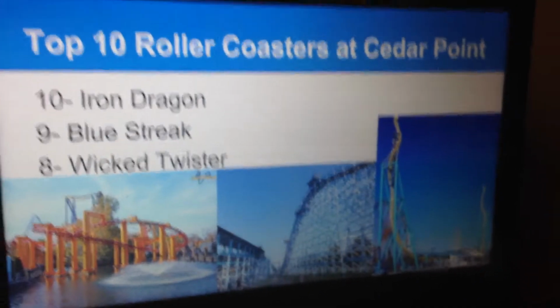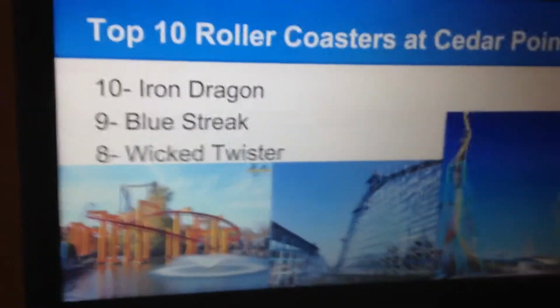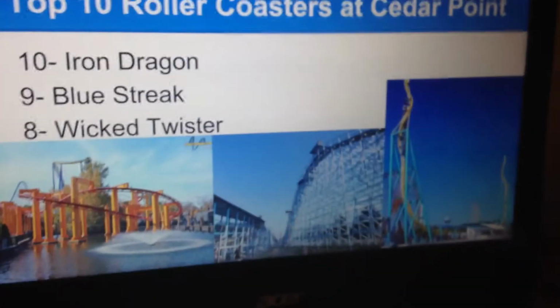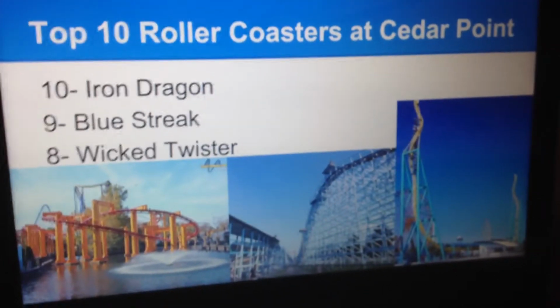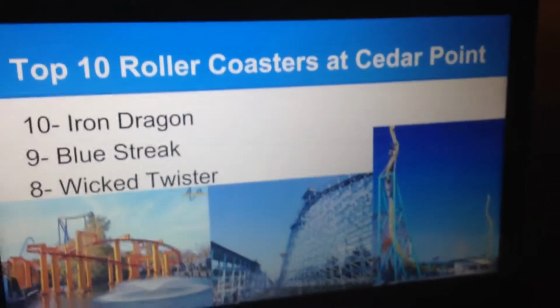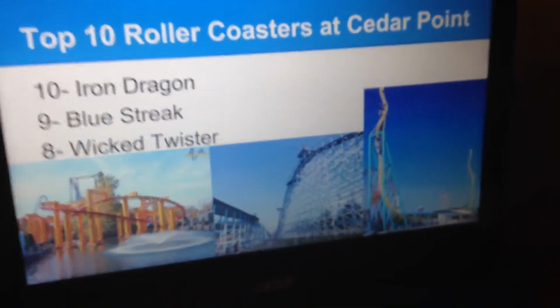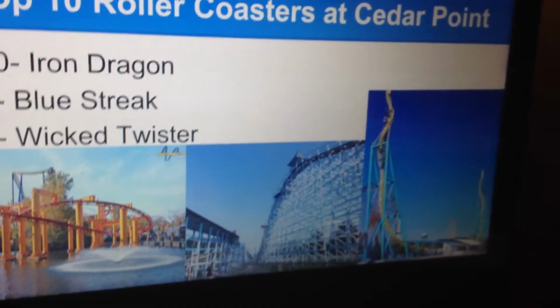My 9th favorite coaster would be the Blue Streak, the only blue wooden coaster in the park, and it's a rare color for a wooden coaster, as most are usually the classic brown color. This ride is probably the family coaster of the wooden coasters at Cedar Point, and it's a good ride.